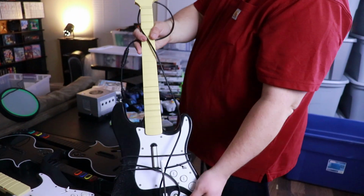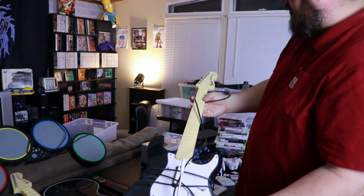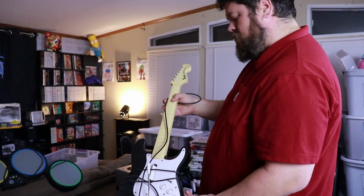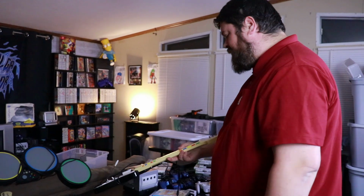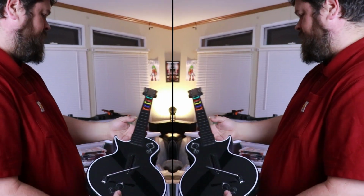So then we have this Fender Stratocaster. I guess for rock, is this the Rock Band? Yeah, so this is for Rock Band. And I should have the comp up right here. Which is, what is that? Okay, so we looked this up. This actually is worth a little bit more than I thought, but I doubt all the others are. And I did get this for free. Okay, that one's also worth a little something. And I have two of them. So these are worth a little bit more than I thought.